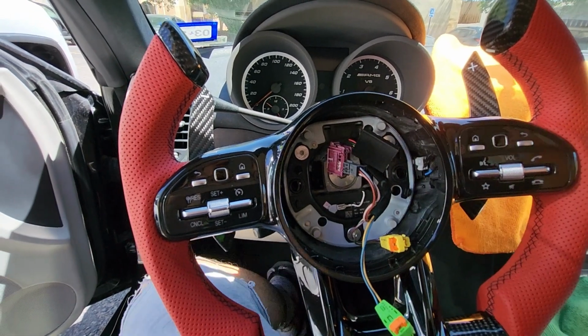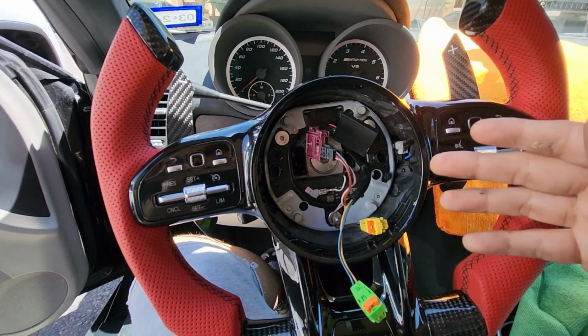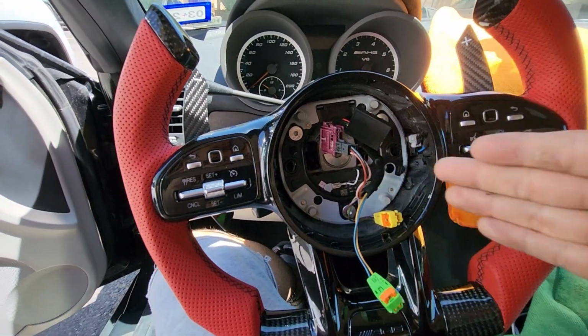From here you could do a test without the airbag. Obviously you'll get an SRS light. As long as you could take it to anywhere, they can just reset the code for you, and the SRS light should go away. But right now I'm going to test it without the airbag.